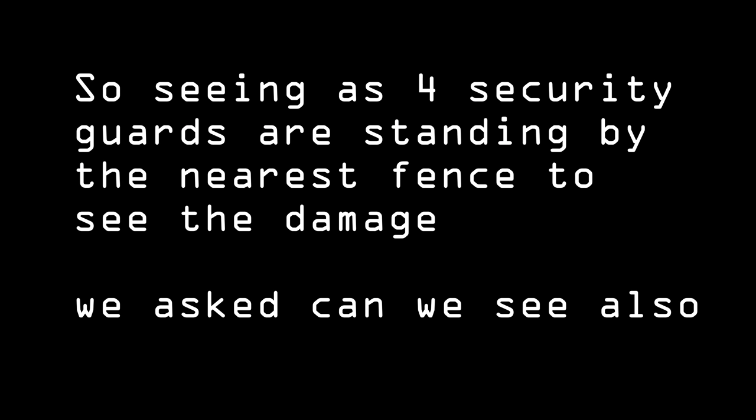Now this is where I get really pissed off, because four security guards in this section we were just about to come to were standing right next to a fence which enabled them to see the damage. So clearly it wasn't dangerous if they were standing there. So we said, can we see the damage? Because from where we are, we can't even see it where the fences have been placed, because they've been placed such a far distance away that we're not able to see it from any position. Funny that, isn't it?